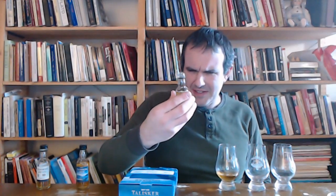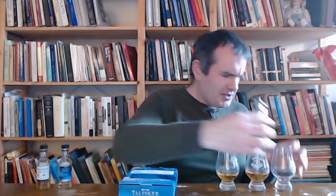We're going to pour this. I did have a little tiny nip out of these last night just to kind of get some air into the bottles. And then I'm going to do the Talisker Storm. Very distinct, that's a lot. Very distinctively named these. And we're going to finish up with the Talisker Skye.